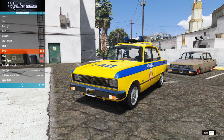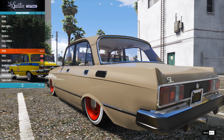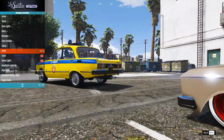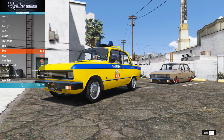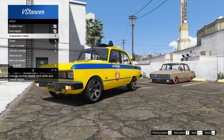So there we have the police version and the street/modified version of the, I'm going to say it again, the AZLK 2140SL, or just the Moskvitch SL. Right, well, we can actually, if we wanted, change the wheels on this one and all other stuff like that, but this car does not suit that style of wheel at all. I mean, look at that. That's absolutely dreadful.